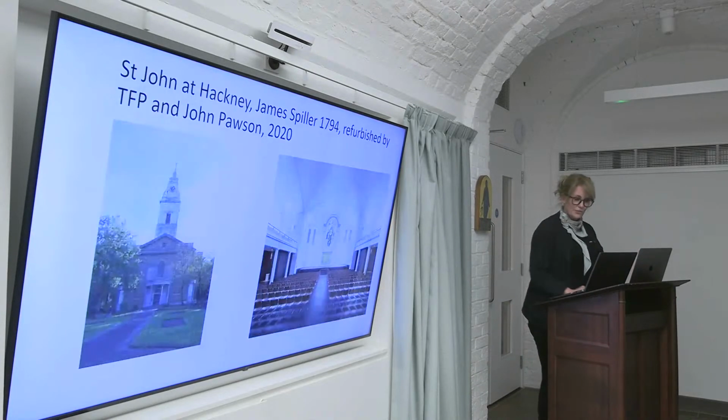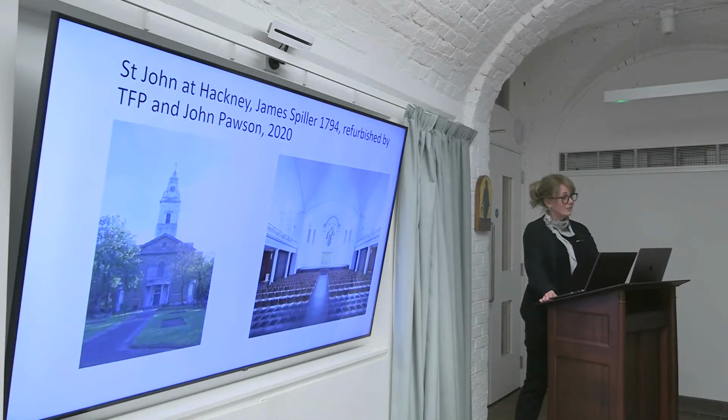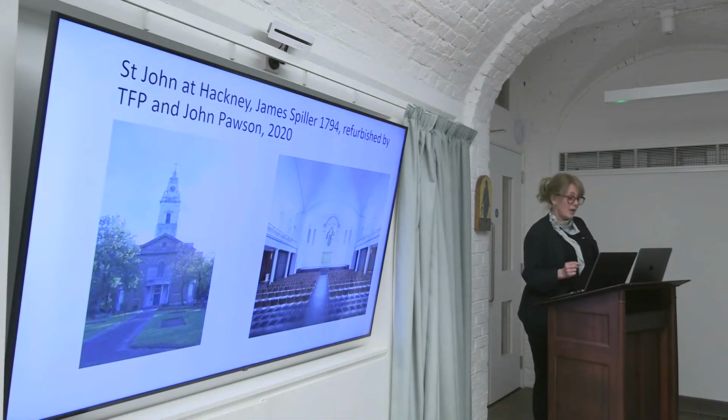So let's start with St John at Hackney. The £6 million refurbishment of this Grade 2-star listed church, which was completed in 2020, illustrates, among other things, the way in which enabling development, that is to say, selling land adjacent to an existing church for housing, and therefore unlocking quite a lot of money to pay for things like refurbishments of churches, has become an established business model that can unlock a lot of funds in London where land value is high.